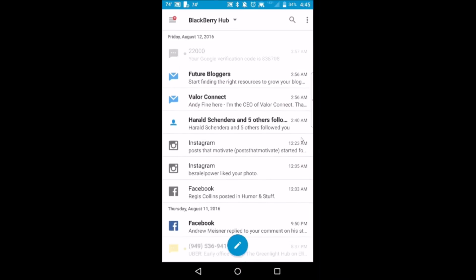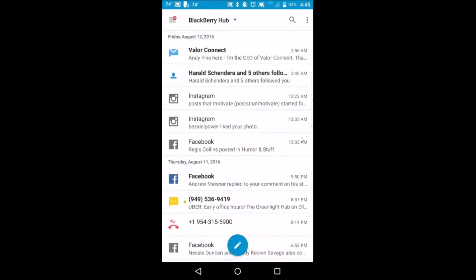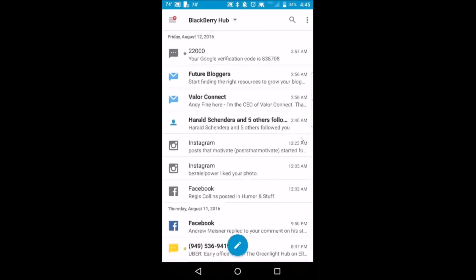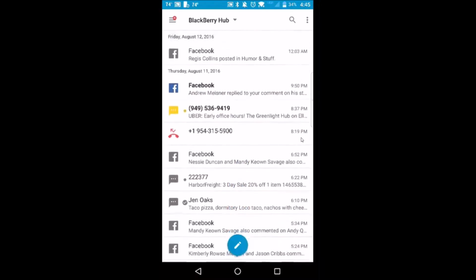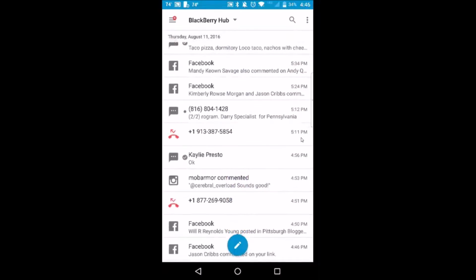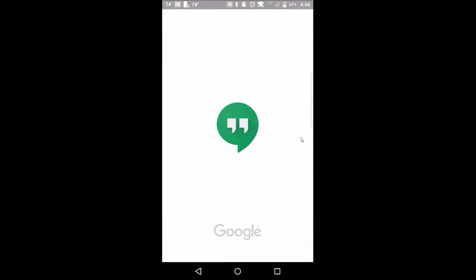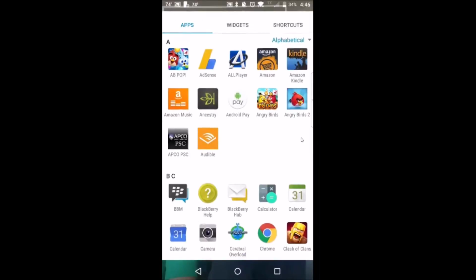Blackberry Hub is your basic messaging hub for everything. As you can see, you have everything from your text messages to Twitter, Instagram, Facebook, phone calls. You can have that all in one place. As you see on mine, I use Google Hangouts for my messaging on all my phones. Let's go back here now with Blackberry.